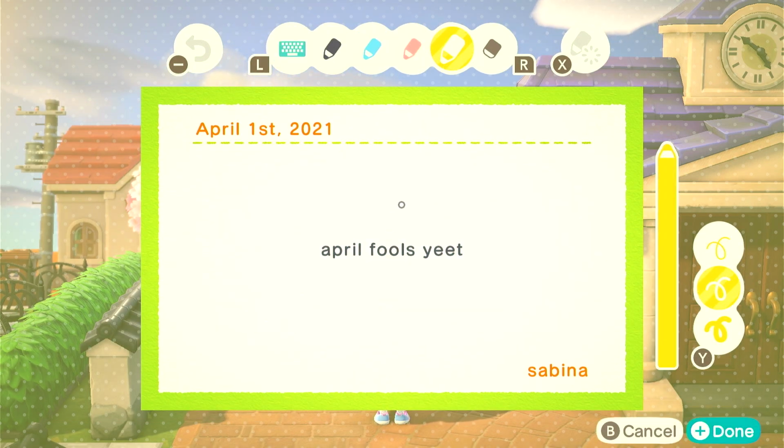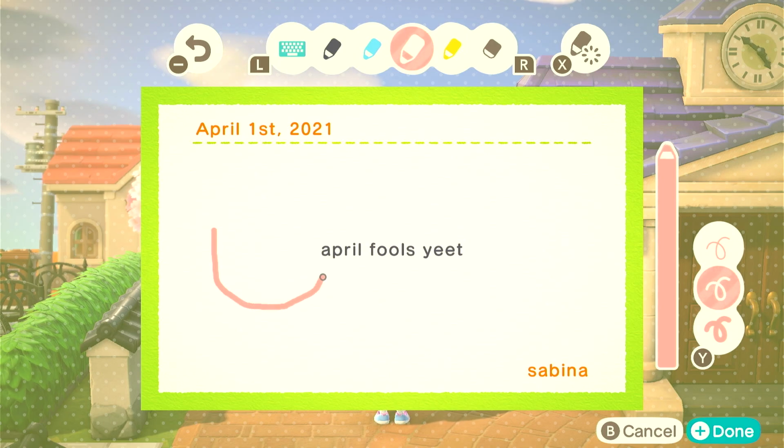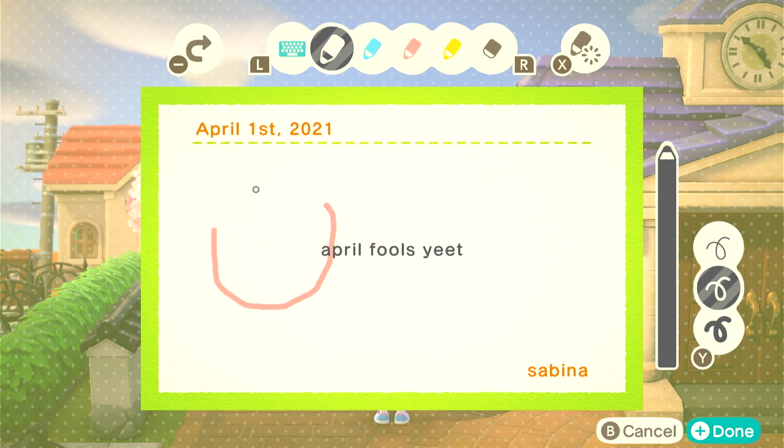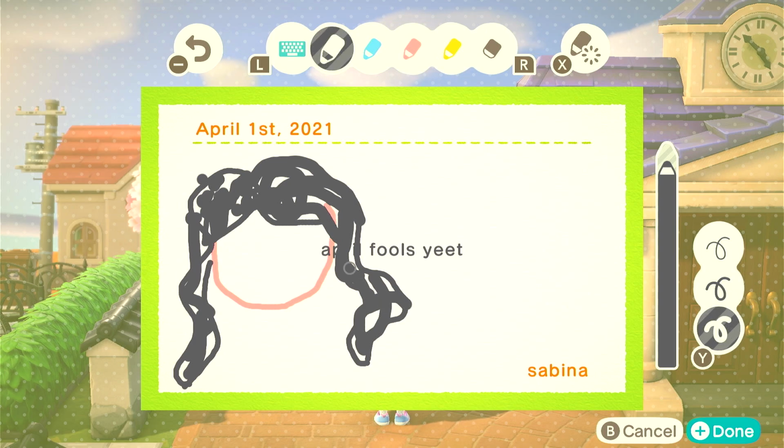I'm really bad at drawing art. What should we draw? Like an evil version of me. So we need to draw my face. That turned out so good. Wow. And now let's do my hair. So, I did it wrong. It's supposed to be the other way. Like this. Ooh, there's some very curly hair right there. Okay, my hair is done.